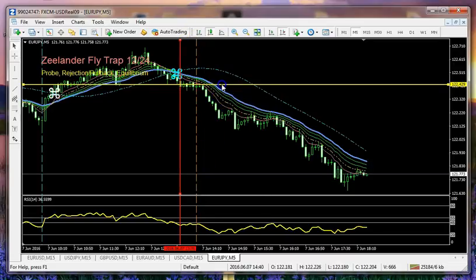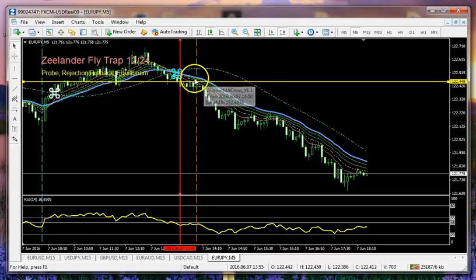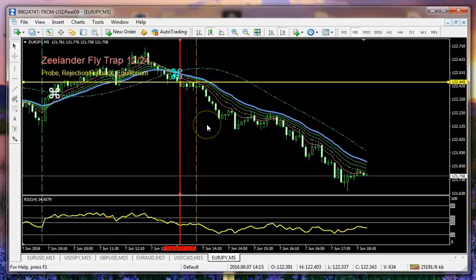Now, if we move our Zeelander signal line right to the base, the closing price of this particular candle, notice that we've got what we called in the book a bats in a cave configuration. It looks to me just like these candles are hanging on the line, and that's a pretty sure system and a pretty sure bet that you're going to have this decline.